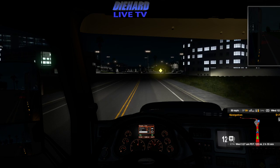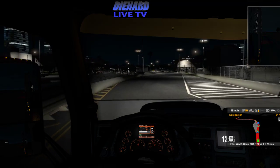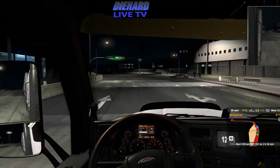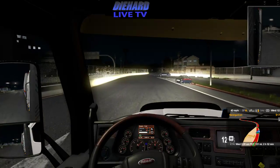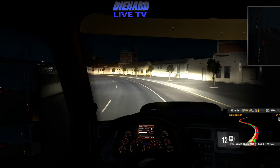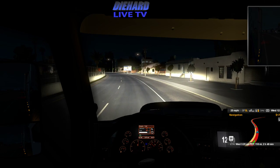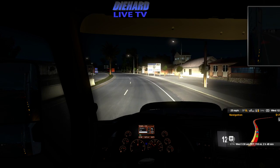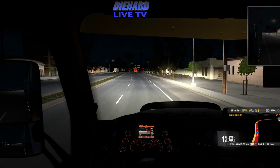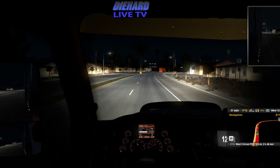So it does look like we are rolling up on customs here. Not sure if we have to stop. Oh, we don't have to stop going into the country. We don't have to stop coming out. Awesome. Bienvenidos, Mexico. Oh God, it's 20 miles an hour through here. That's the one thing that you really gotta watch, is them speeds. We'll just set our speed at that for right now until we see that number jump up. We're just creeping.